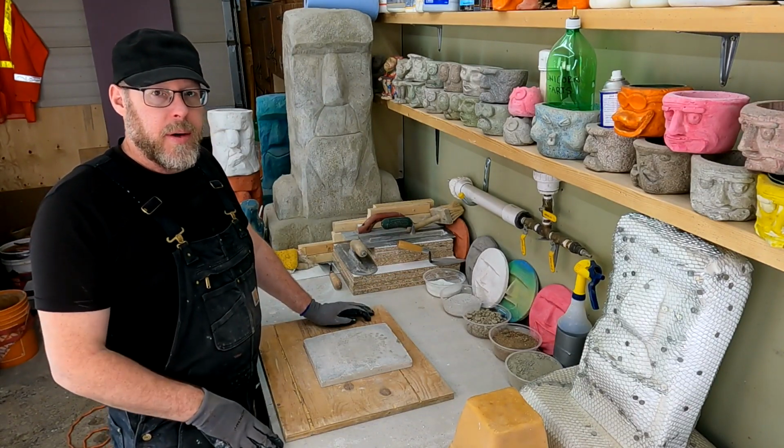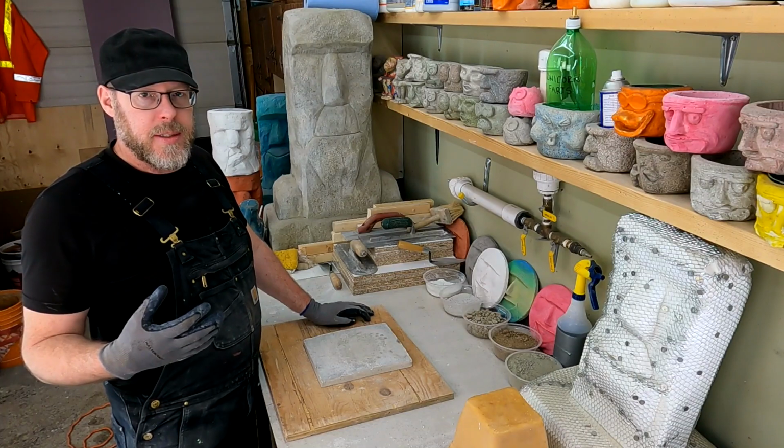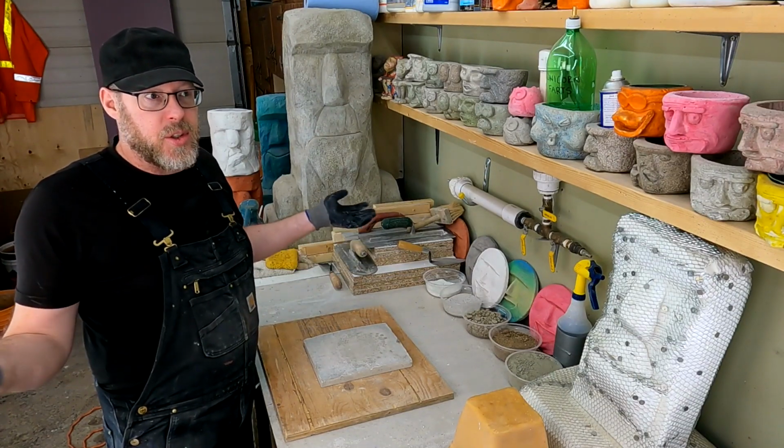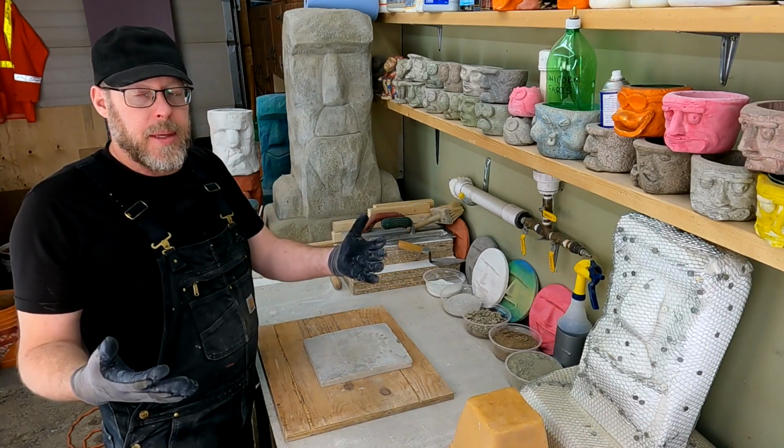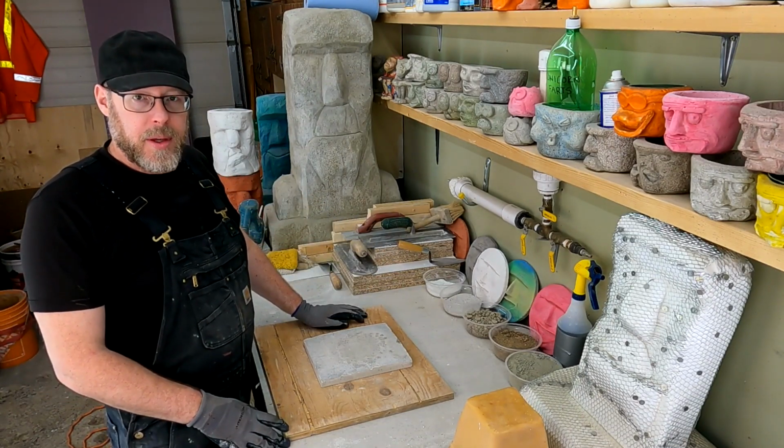And that's why concrete cracks, because that water component is gone, the concrete shrinks. There's just not enough concrete there to cover the area that it used to cover. Something has to give, and that's how you end up with a crack.